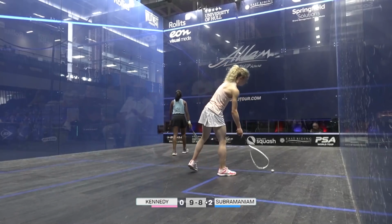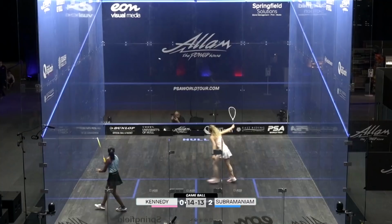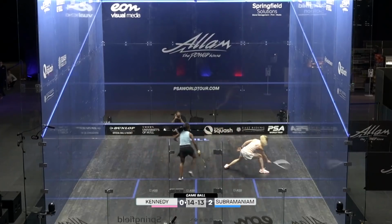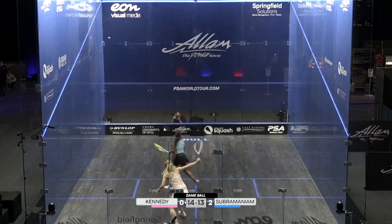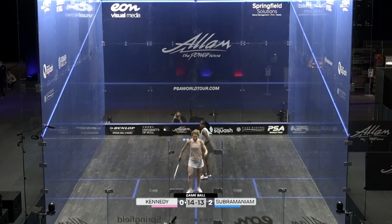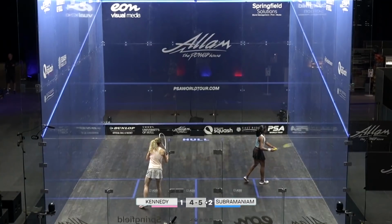Bang, bang. Actually, she was at full stretch there, wasn't she? We talk about the width, but she actually was at full stretch, Subramaniam. Still managed to execute this winner. Yeah, absolutely. Any sniff of a loose one. There's that flick again. She's got to be careful there, Kennedy. Good lift from Subramaniam. Stroke to Kennedy. Oh, she's done it. She's finally won a tie-break here, Georgina Kennedy. 15-13, game to Kennedy.